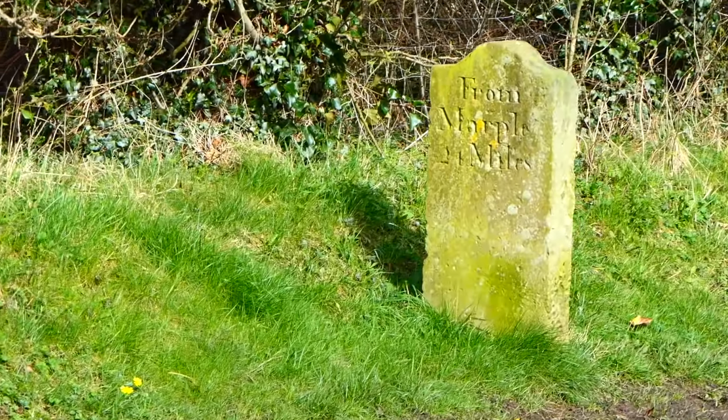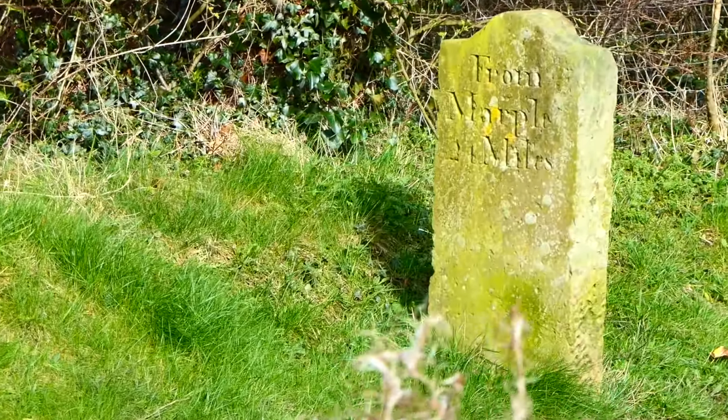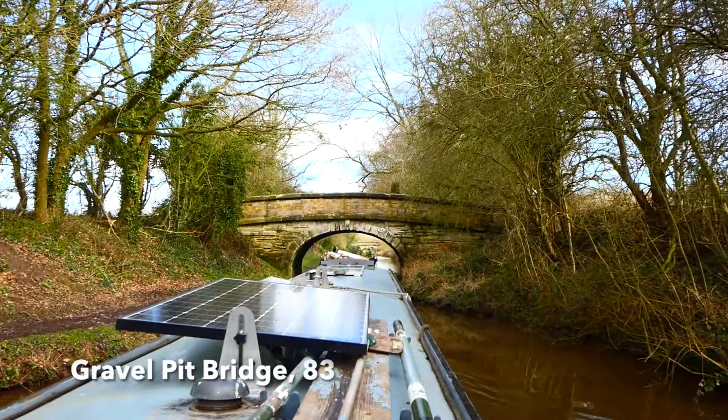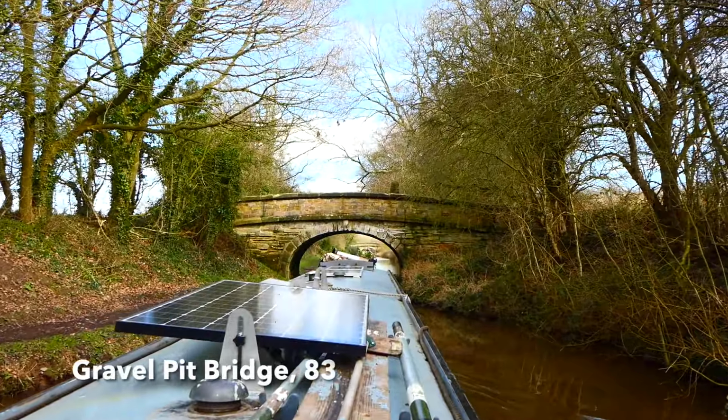It's one of the beautiful mileposts that you see along the Macclesfield Canal. The Macclesfield mileposts were restored in the mid-1980s because they'd all been buried during the Second World War as a precaution against enemy soldiers using them to find their way, but three of them still remain missing to this day, buried somewhere.